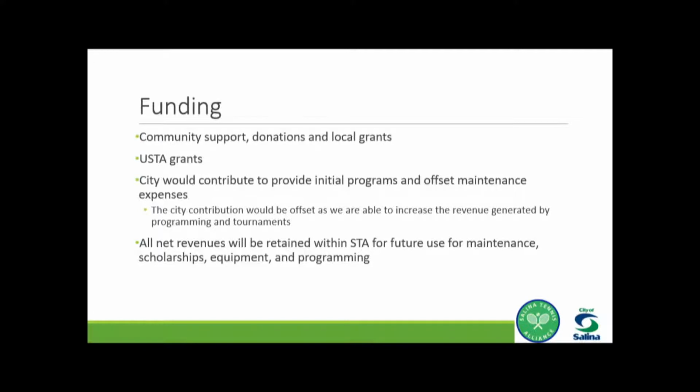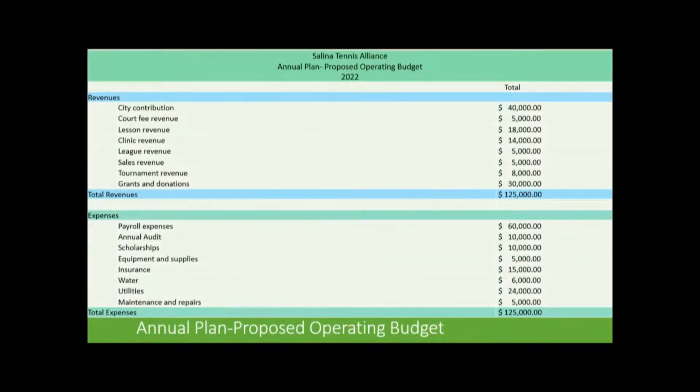Funding for operating the facility will come from a mix of community support, donations, grants, and city contributions. As we are able to increase the revenue generated, the city contributions would be offset. Potential sources of revenue include league revenue, sales revenue, lesson and clinic fees, and grants and donations. Since our goal is not to turn a profit, but instead provide a service to the community, any net revenues would be retained within STA for future use on maintenance, scholarships, and programming.